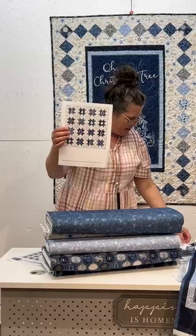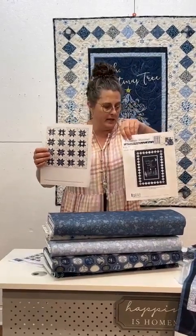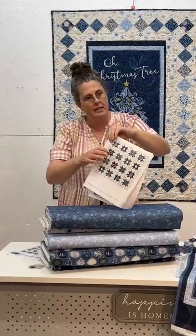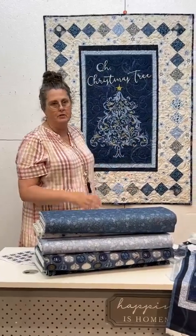So we have all of the fabrics to make up the 3 kits. Christmas Shimmer, this is the Twinkle kit with the multiple trees. The Snowfall Quilt with the little blocks of ornaments and those star patterns. And then the Tannenbaum Quilt here behind you. Again, we've got the whole line in here for you.